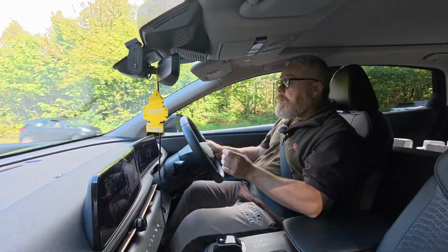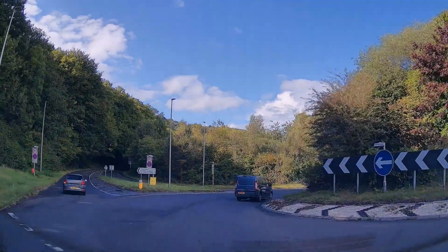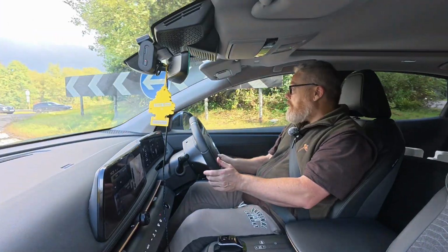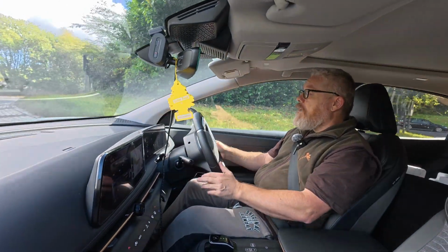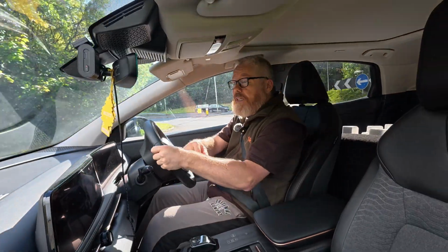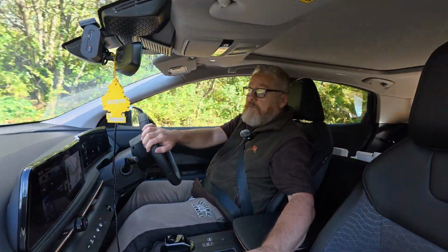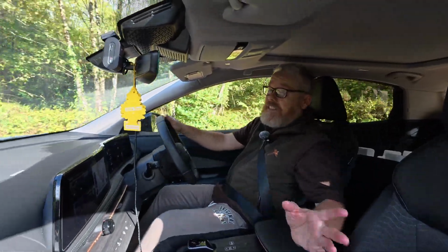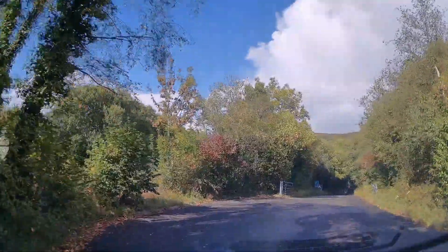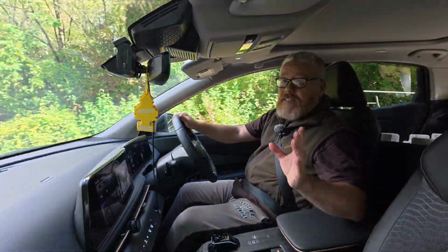5 things I like about my Nissan Ariya. So number one, and the biggest thing I like about this car, is the size of the battery. Now, I've had 3 cars. I had the Nissan Leaf Gen 2 with a 40 kilowatt hour battery. I had the Hyundai Kona with a 64 kilowatt hour battery, I think it's 61 usable. And this one is 87 usable and 91-ish capacity.